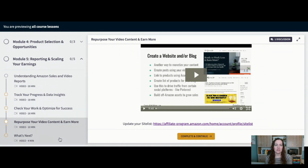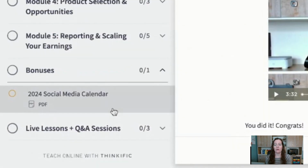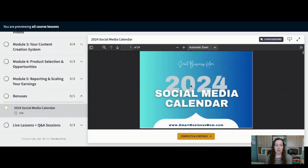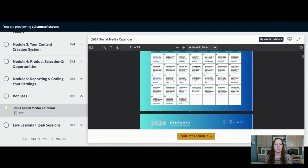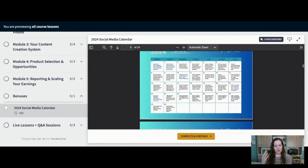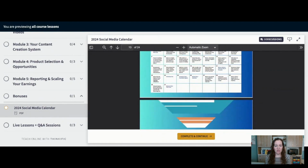Of course, what's next? There's always more things, and there's always more things that are getting added to this course as well. For example, this is the bonus that we added at the beginning of this year. It's a 2024 social media calendar. So every single day you get a prompt, you get some sort of idea. So you're never lacking what should you be posting on social media, whether you're an existing influencer and you need content to keep it up, or you're trying to get into the Amazon influencer program and need to grow that following and engagement.